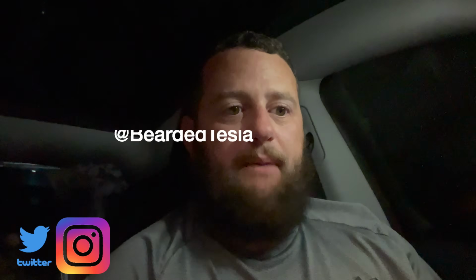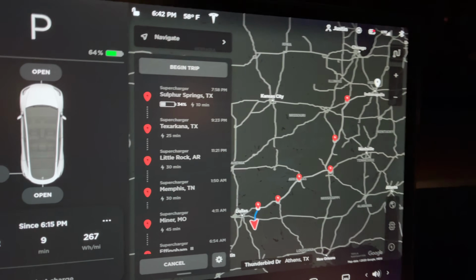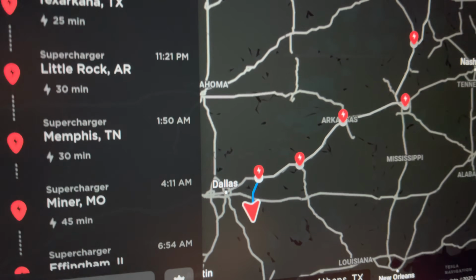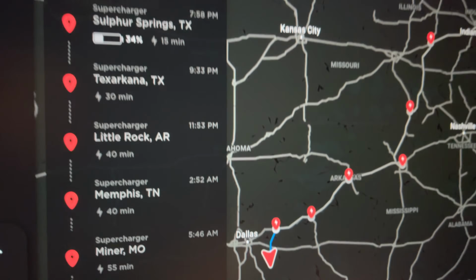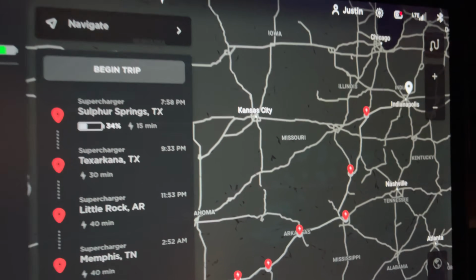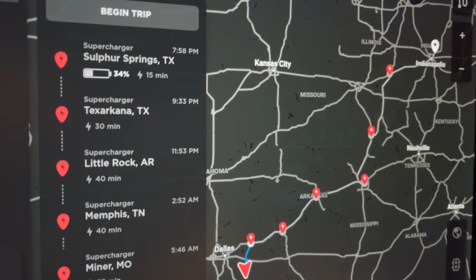However, we're going to try to get maybe 4 hours of the drive done tonight and then try to stay somewhere at or just past Little Rock if we can make it. So I'm going to plug in our home address and let's see what the navigation says. Unfortunately we weren't strategic at the end of our stay here, so we have to go to the Sulphur Springs Supercharger first. We're going to leave about 7 o'clock, in about 15 minutes. So add that to all these stops, means Little Rock about midnight.